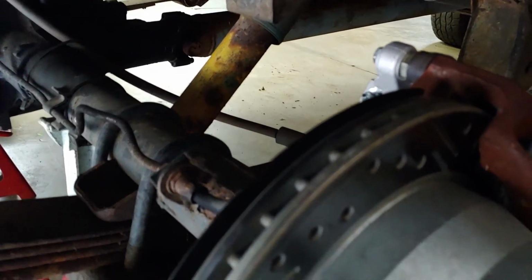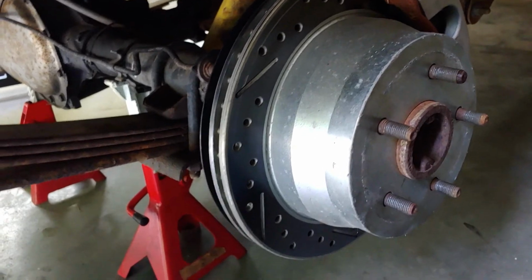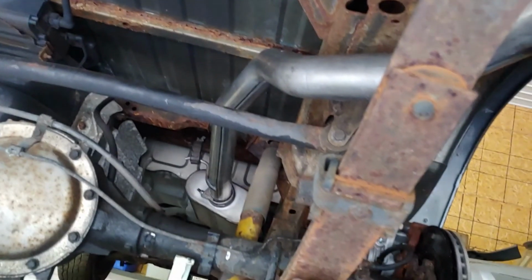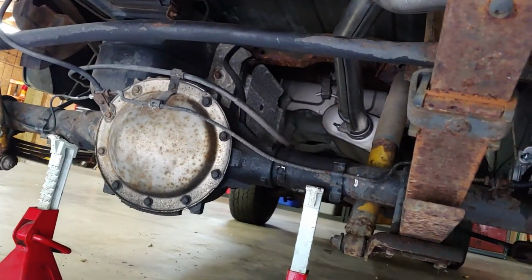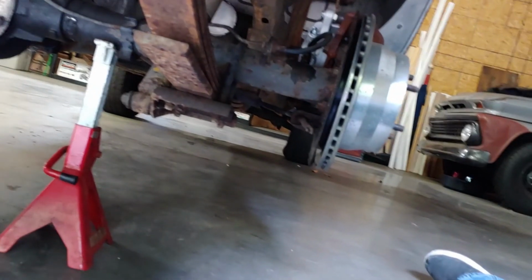It looks like crap, but of course I had to go with the drilled and slotted rotors. If you look around the rusted leaf spring, fresh exhaust, all mandrel bent, stainless Dynamax all the way back there, and I don't know if that's an attempt at a chrome thing or what, but it's done. Slap the wheels on it, go through some burnouts.